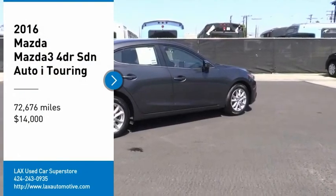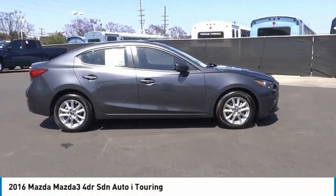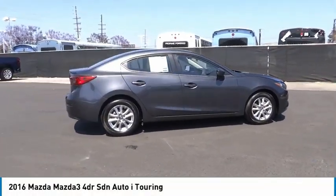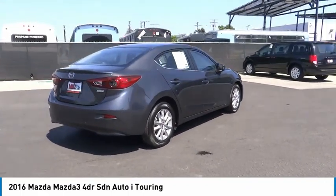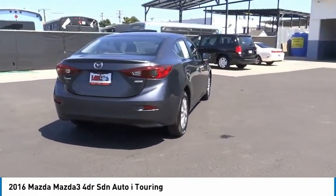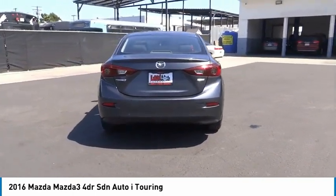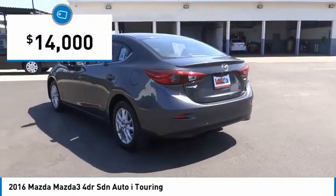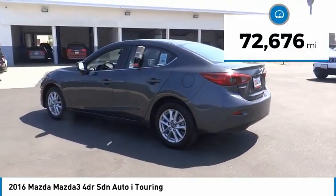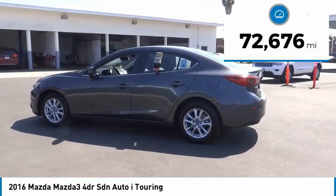Right vehicle? Check out the 2016 Mazda 3. The Mazda 3 meets your vehicle wants and needs. Powerful and economical, technologically savvy, and boasting top safety features, the Mazda 3 is the total package and is priced below $15,000. This vehicle has less than 75,000 miles.